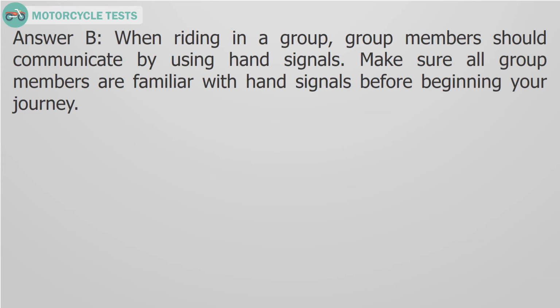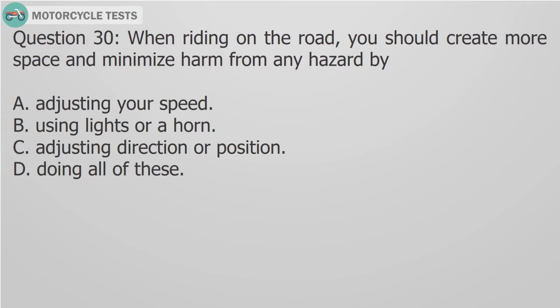Question 30. When riding on the road, you should create more space and minimize harm from any hazard by A. Adjusting your speed. B. Using lights or a horn. C. Adjusting direction or position. D. Doing all of these.